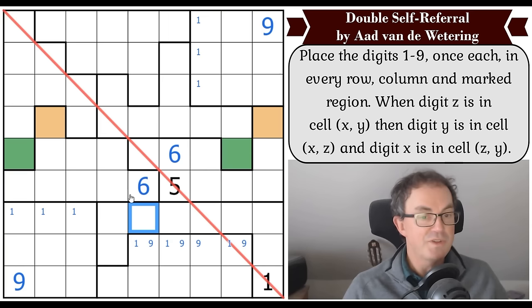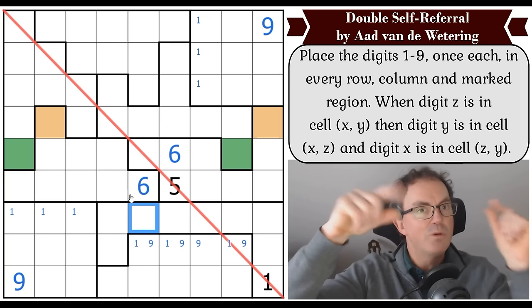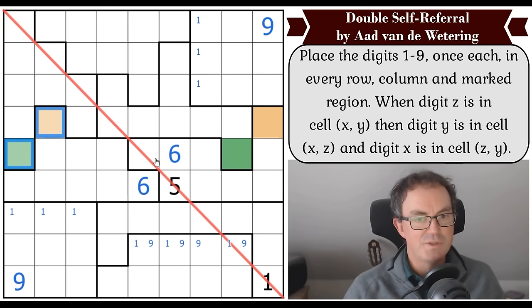So these must be the same thing. We had five sets of 1 to 9 in green, five sets of 1 to 9 in orange, and I just took out all of the cells that were common. And if you take the same thing out of both sets, what remains in both sets will still be equivalent. So these are equivalent. So these two greens are the same digit as these two oranges.